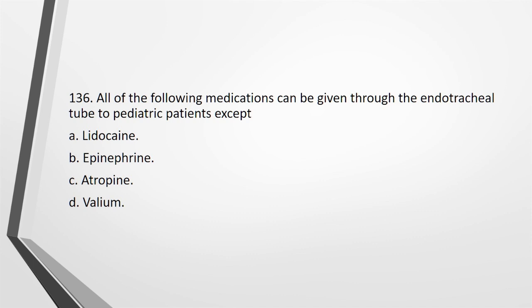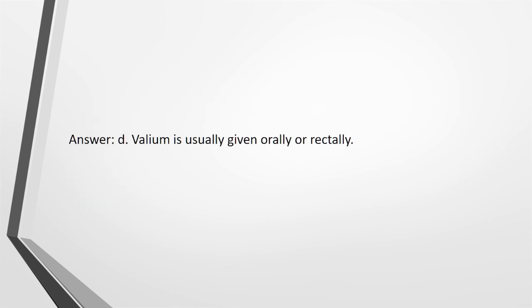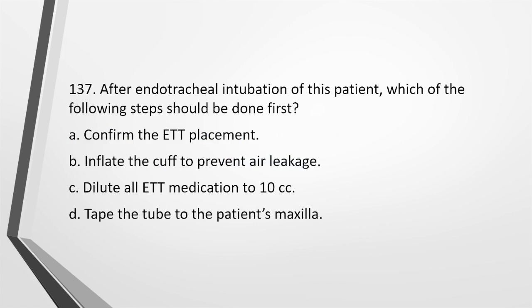136. All of the following medications can be given through the endotracheal tube to pediatric patients except A. Lidocaine. B. Epinephrine. C. Atropine. D. Valium. Answer. D. Valium is usually given orally or rectally.